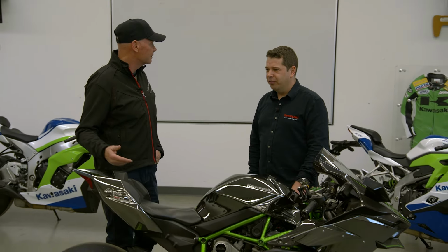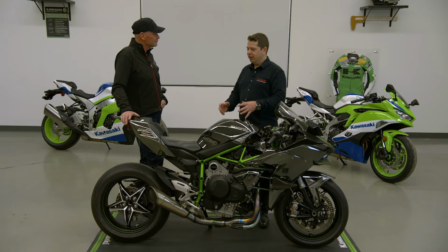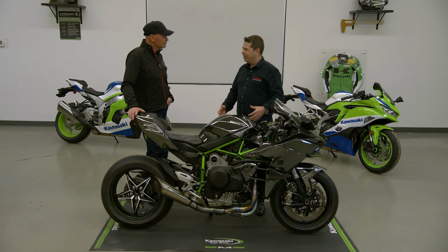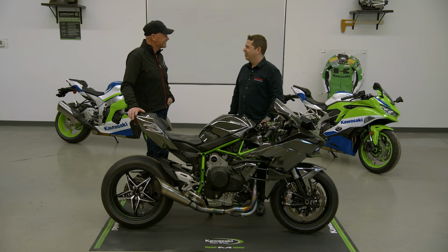I think of the first aluminum monocoque frame, radial brakes. Yeah, right? Radial brakes on the ZX6R, that first monocoque frame that you talked about on the ZX12R back in the day. There's been this raft of developments and changes. Ninja's always at the cutting edge. You know, even smaller things like self-healing paint like we've got here on this H2R.